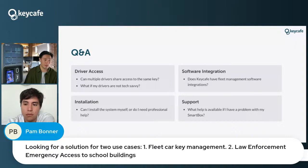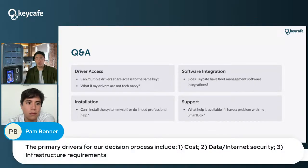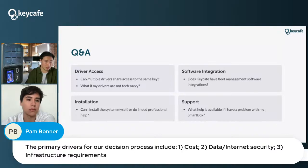And then the primary drivers for your decision process. In terms of cost, I will say that our product is typically lower cost than competitor products. And if you want, you can drop the key capacity that you're looking for in the chat, and we can send you a personalized quote for exactly a system for that key capacity.